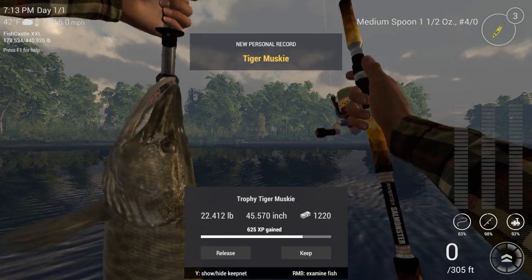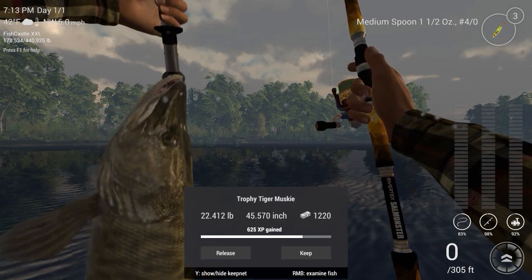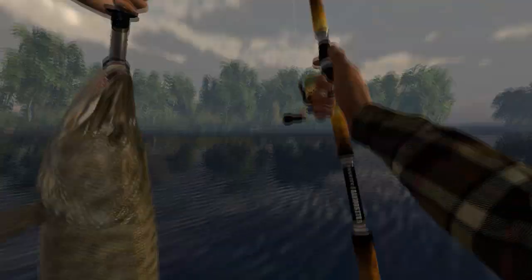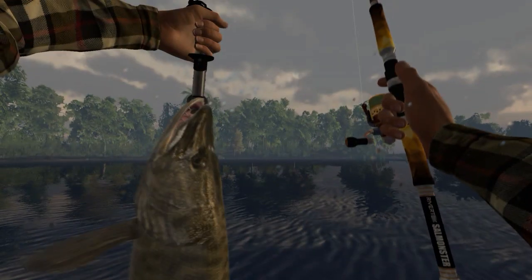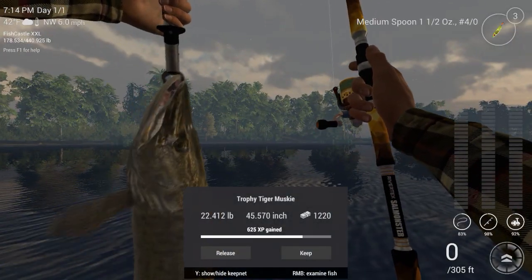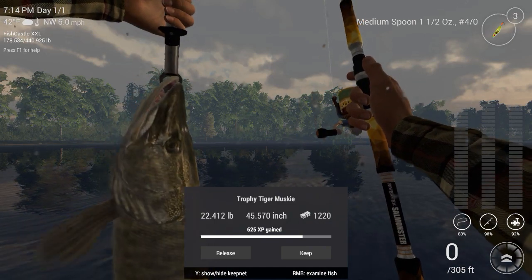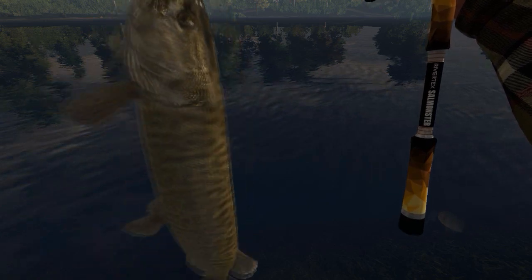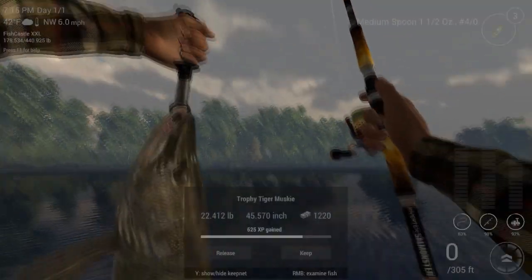New personal record, Tiger Muskie Trophy. And that is awesome. That's not my first Tiger Muskie. I caught one earlier, but my God, he is a monster. 22 pounds. 1,220 cash. Oh, I wasn't expecting him, guys. Honest to God, I was not expecting this guy. Very nice.